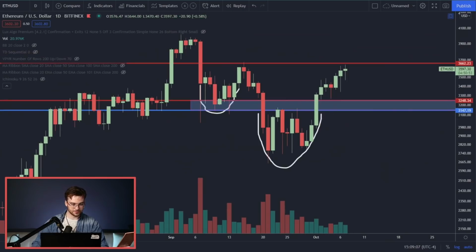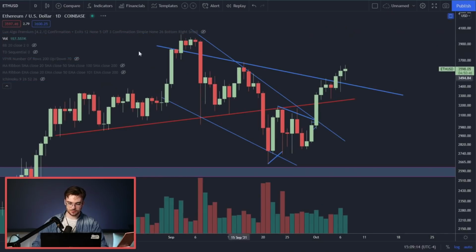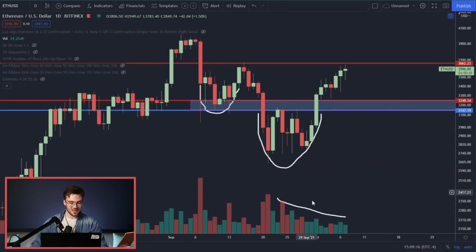Another thing to look at here is the volume. The volume is relatively low. Unlike on Bitcoin, where the volume has started to pick up with this rally, we are seeing relatively low volume here on Ethereum, and that's not very encouraging. But I'll tell you what is encouraging.